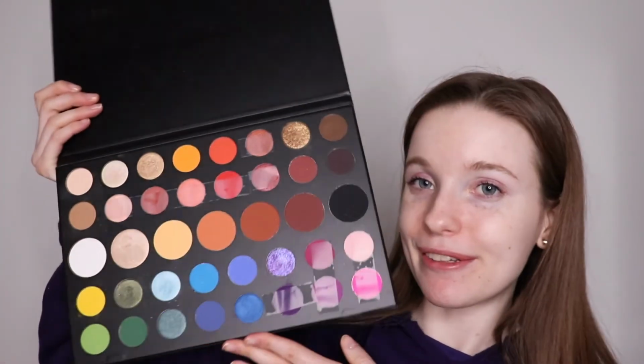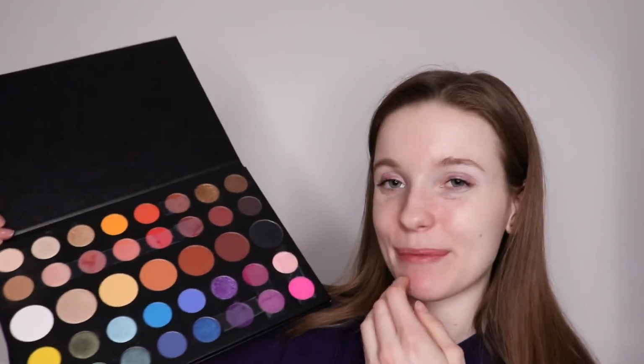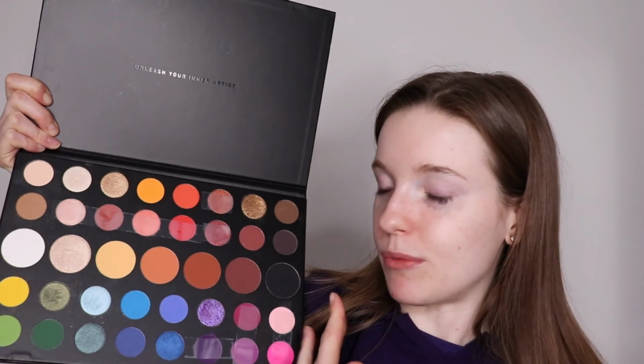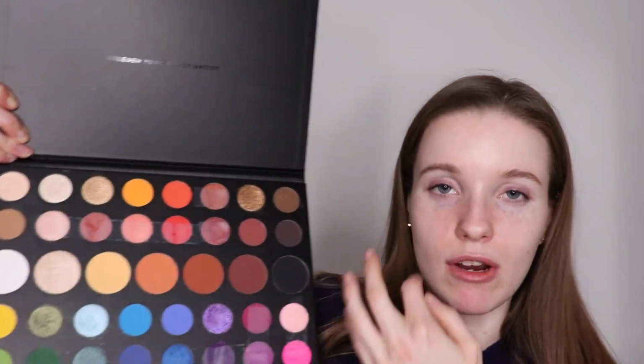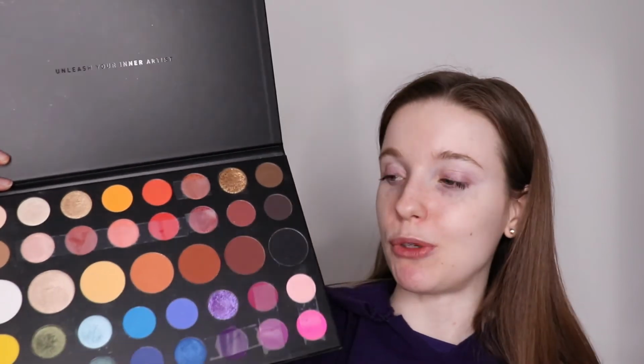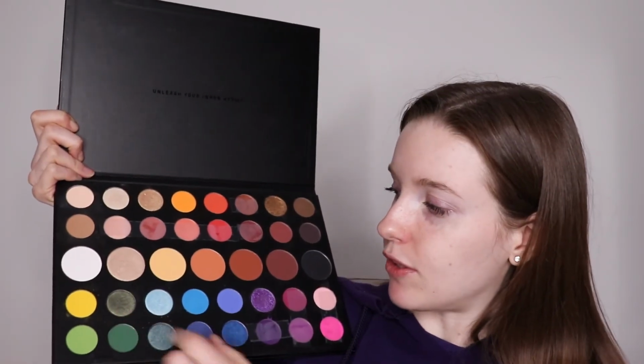into it. This is the Morphe and James Charles palette. I have not used this since that whole thing. Honestly, I hate to say it, but I haven't. You just saw the Dare to Create. You are now seeing the Artistry palette. You can see how different they are. This is much brighter and the other one is much more muted. Still have some more muted shades like right there.